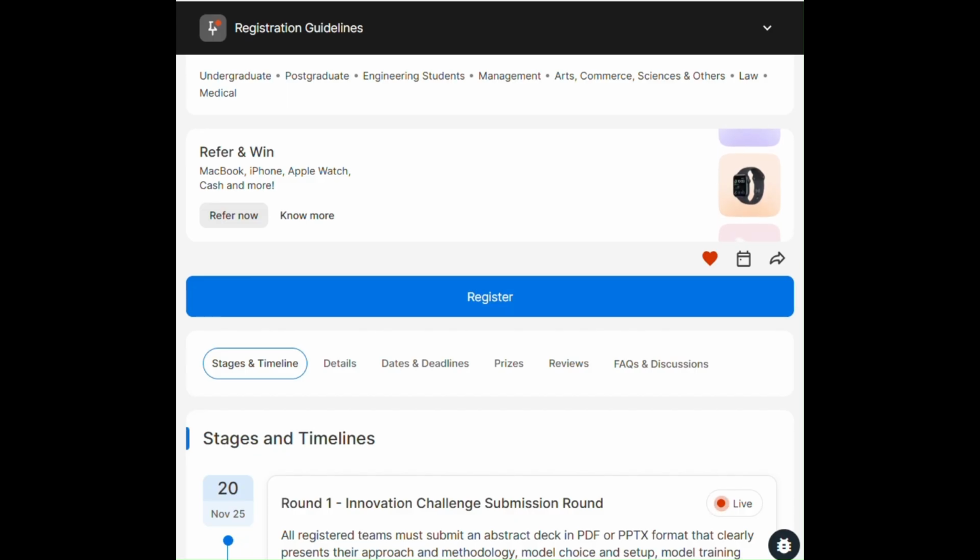So the first section is who can participate. Only undergraduates and postgraduates from engineering, management, arts, commerce, and law can participate. All undergraduate and postgraduate students can participate in this competition, and team size must be 1 to 4 members. That is, you can participate individually as well. Then in round 2 you have to get one faculty member of your college. Then you can join only one team, so you can't join other teams. Then, what is the competition all about?